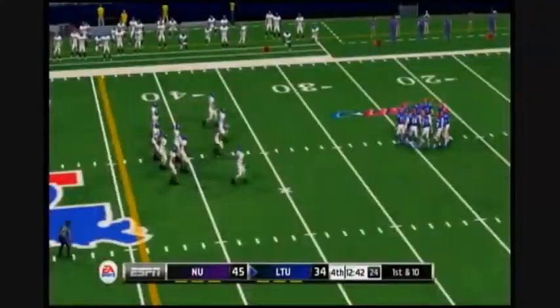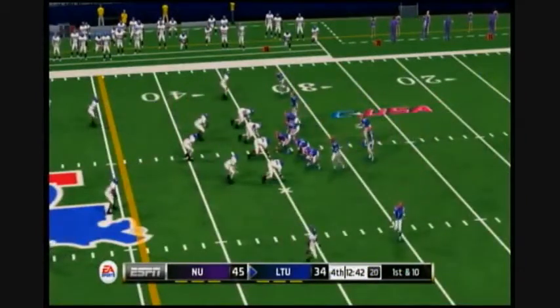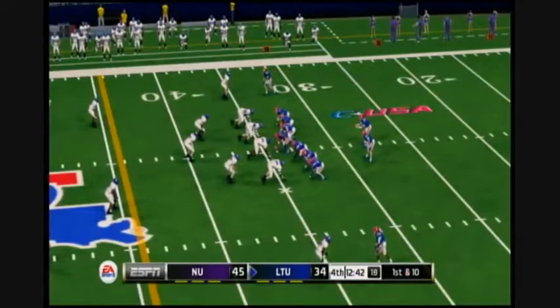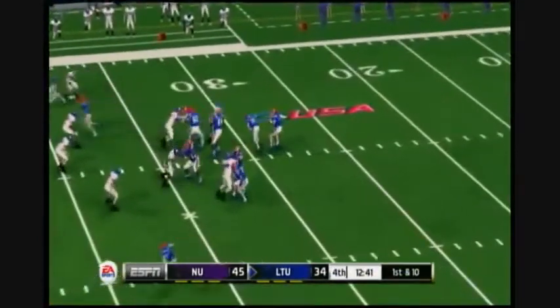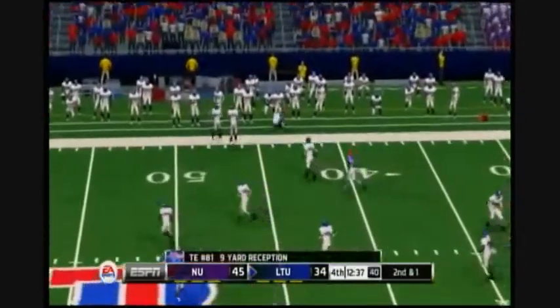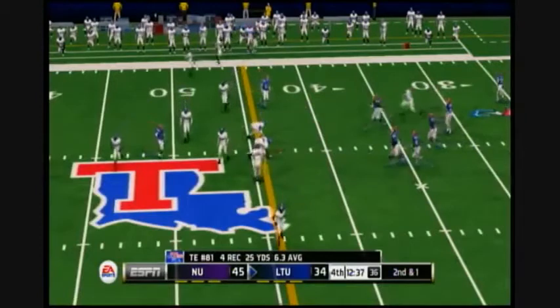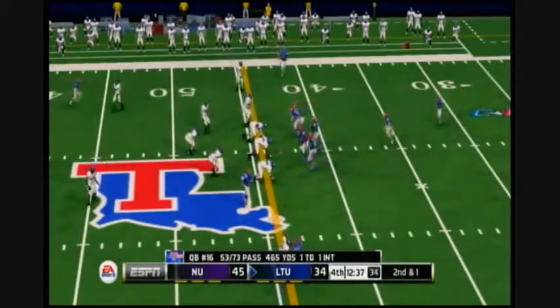The quarterback leads the offense back out onto the field as we get set to resume play. He steps out at the 43-yard line. Makes the catch, gain of 9 yards. That brings up 2nd and 1.